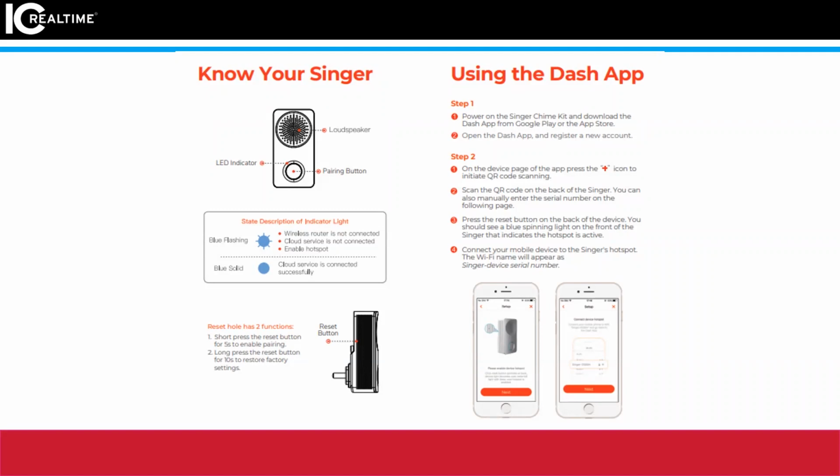Do keep in mind, though, that you don't need cloud service for any of these devices to function or to receive notifications. These will all just tie together through the mobile application. So you'll simply plug that into your wall. That will power your Singer. And then again, you're simply going to scan a QR code, and that's going to add that Singer device to your mobile application. Now, once you do that, you're going to choose a password for your Singer. You're going to log into your Wi-Fi network, and then you're going to go ahead and tie that Singer device to the dinger doorbell. It's really that simple.